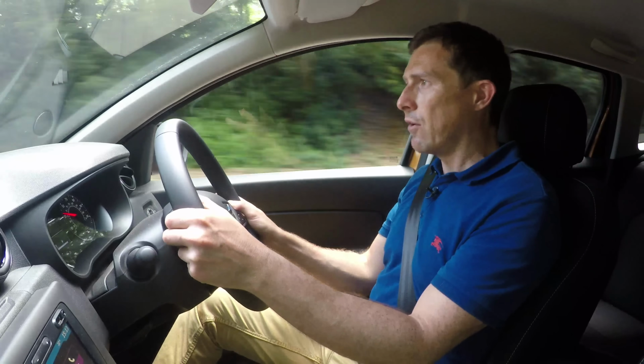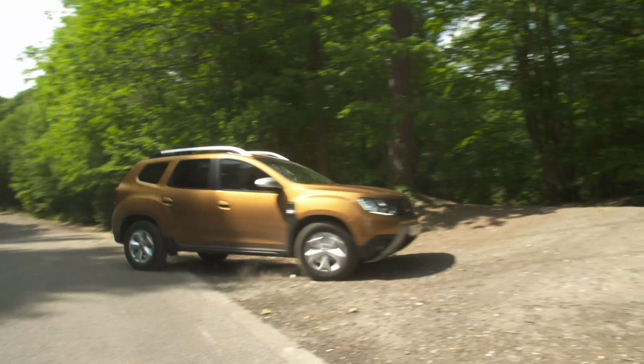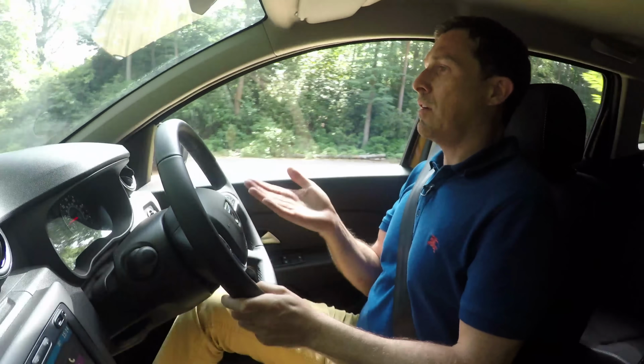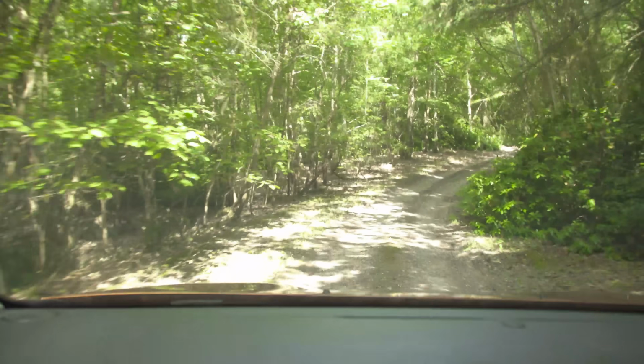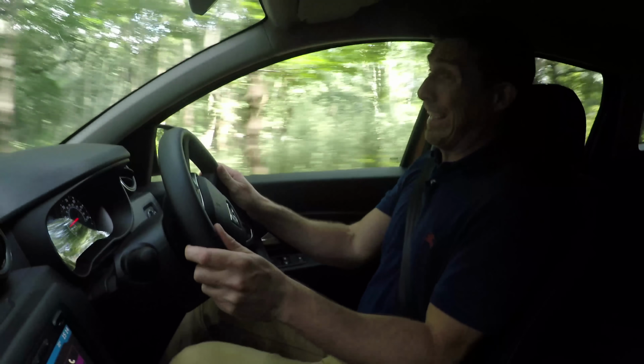There is one thing I cannot fault the Duster for, and that's its rough and tough nature. So let's say you need to leave the road and go on a rough track. It'll happily oblige. Part of the reason for that is that it's got a nice raised up ride height with good ground clearance, and it's actually all right going up and down steep slopes as well. This is the two-wheel drive version, and really it can cope with all you're really going to ever need it to.